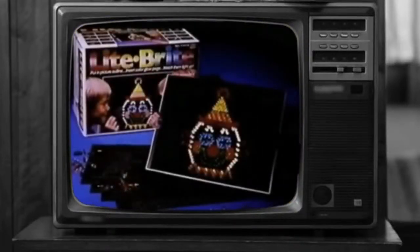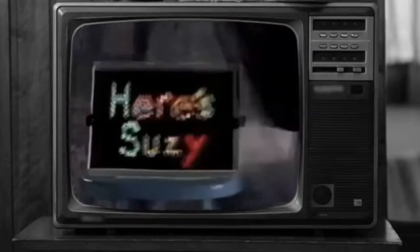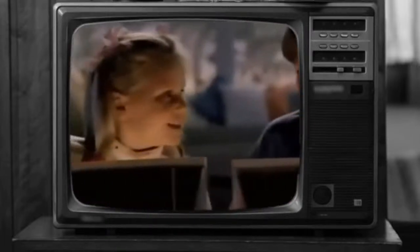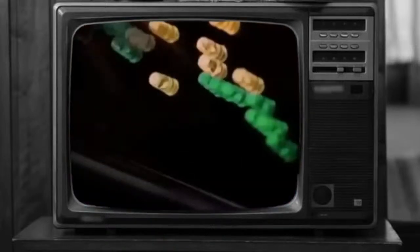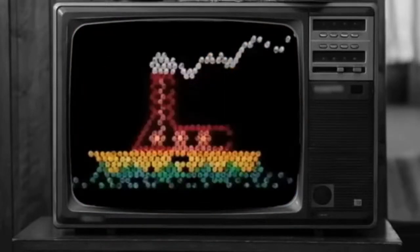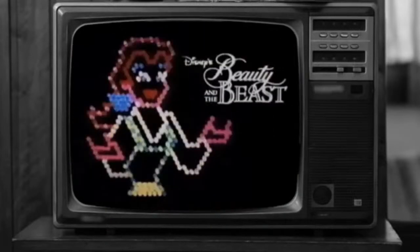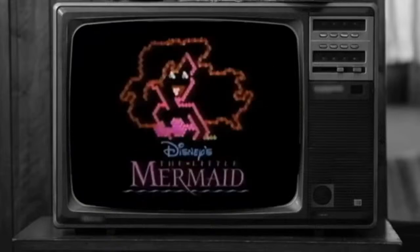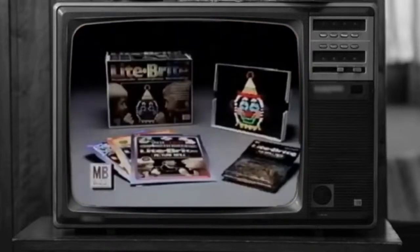The Great American Tune-In is brought to you by Light Bright. Turn on the magic of colored lights. Light Bright from Milton Bradley. Light Bright, turn on the magic of colored lights. Light Bright, make a face to glow at night. Just pop in the colored pegs and follow the patterns. It's easy to make beautiful pictures with Light Bright. Or create your favorite characters with Light Bright refills, like Disney's Beauty and the Beast, Tailspin, and The Little Mermaid. Light Bright, turn on the magic of shining lights. Light Bright from Milton Bradley.